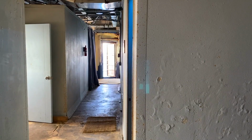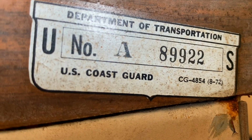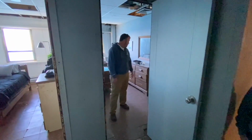Down another dark hall, there's a fully equipped bathroom and a number of bedrooms where we'll sleep, much like the Coast Guardsmen who stayed here in the 60s. This is actually the original Coast Guard beds. They haven't changed at all. The original Coast Guard furniture hasn't changed at all. We often joke saying that it's so old, it's actually now back in style.